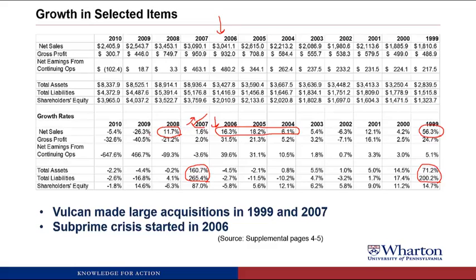But then the sales growth was down substantially as we hit the recession after the financial crisis. And look, in 2009, even after making this huge acquisition, their revenues are less than they were 4 years earlier. So that's the historical trend in their revenue growth, and you can see right now they're in a bad place.